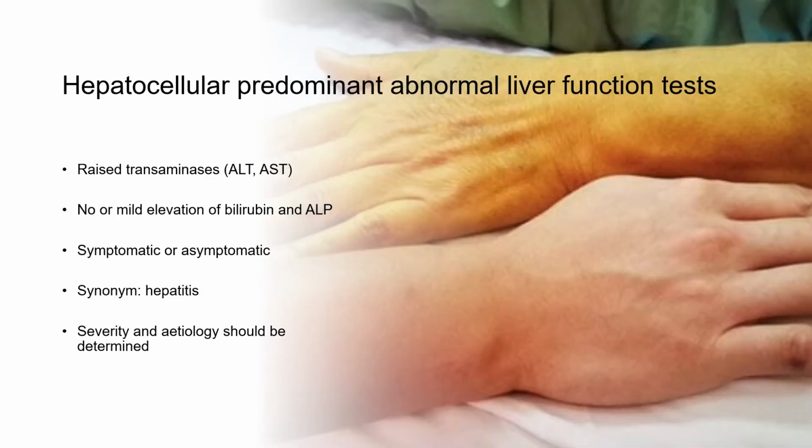Following on from that, the hepatocellular predominant abnormal liver phenotype, so AST and ALT are raised. As I said before, there is either no or mild elevation of bilirubin. They're either symptomatic or asymptomatic. If they're symptomatic, then it's almost always think stones, in people that have pain in the right upper quadrant. And the hepatocellular predominant abnormal liver enzymes is synonymous with what we refer to as hepatitis, okay?